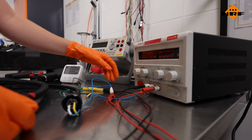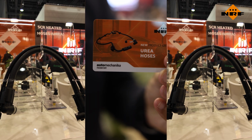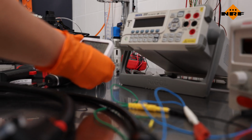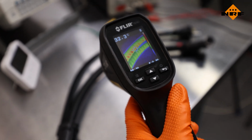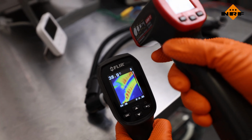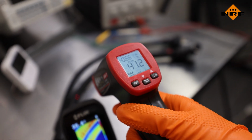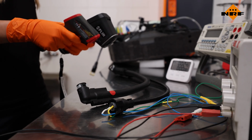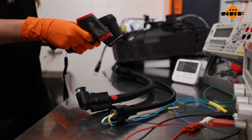Indeed, Daria is testing a new hose in our range. This is another product group, SCR heated hoses. Currently Daria is doing some performance tests for these hoses, which are part of the SCR system, and they prevent the liquid from crystallizing. These hoses are 100% manufactured on original production lines, and NRF is one of the first aftermarket suppliers offering this special range. And now we're going to Kamil, who's presenting the innovation range.